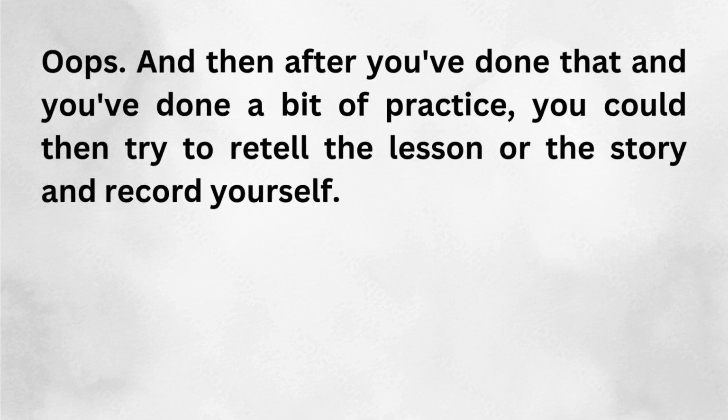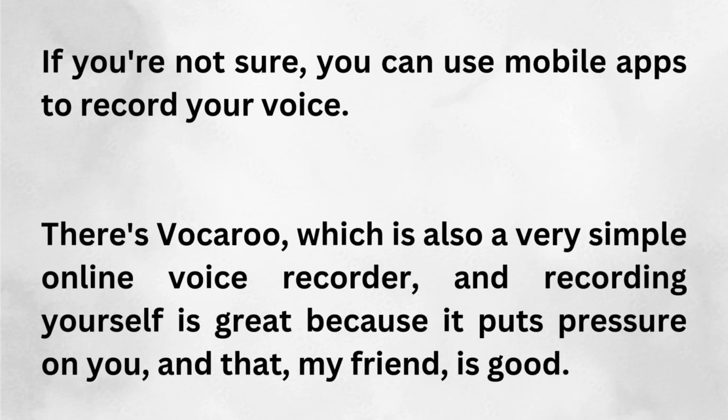And then, after you've done that, and you've done a bit of practice, you could then try to retell the lesson or the story and record yourself. If you're not sure, you can use mobile apps to record your voice.